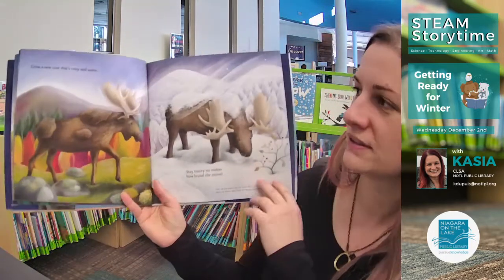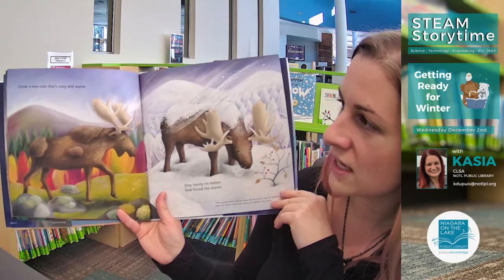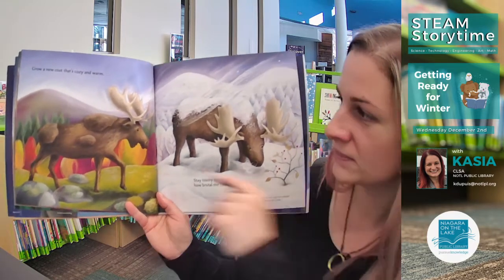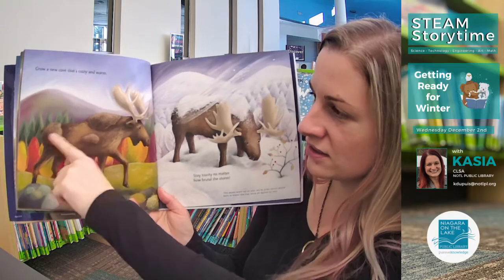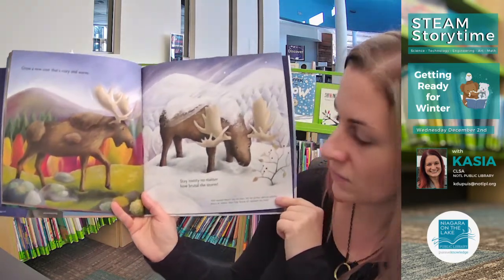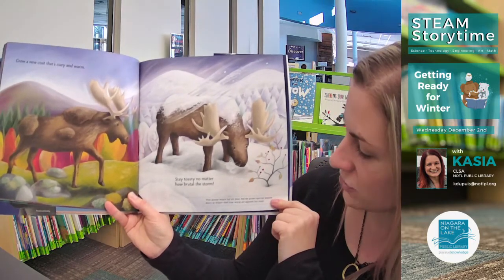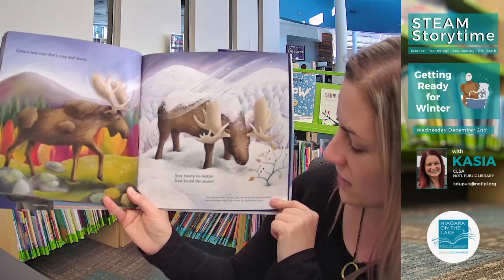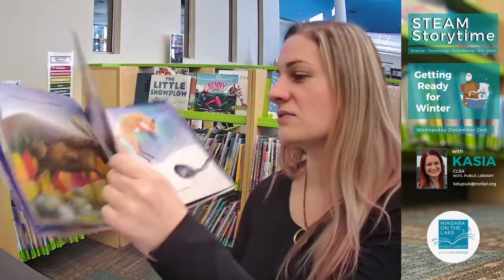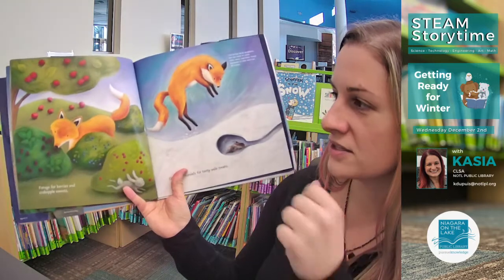Oh, a moose. Let's see what it says about a moose. Grow a new coat that's cozy and warm. Stay toasty no matter how brutal the storm. So these little patches here, I guess, are like pouches of warmer fur that the moose grows to keep nice and warm. This moose wears fur all year, but he grows special hollow hairs in the winter that trap warm air against his body. It's very cool. So moose don't hibernate. They grow more fur and hairs to keep them warm from the cold.